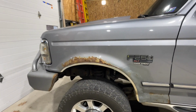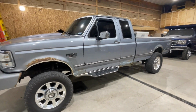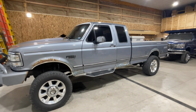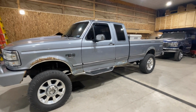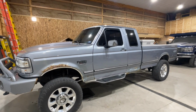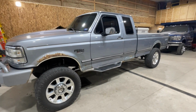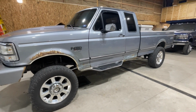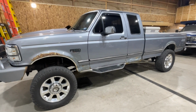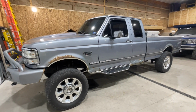But the exterior of this truck has been pretty much the same for a long, long time here. But I wanted to go over this and show you what we've done to the outside of this truck. And the only thing that's been painted on this truck is the roof, because the roof rotted on me, and the hood and the steps. This whole side of the truck is all original paint, which I can't really complain for 458,000 miles, especially when most of those miles were put on in Pennsylvania and driven through the winter and everything else.